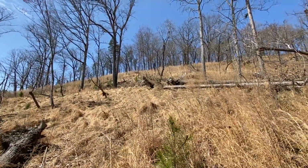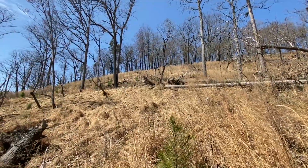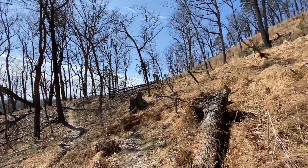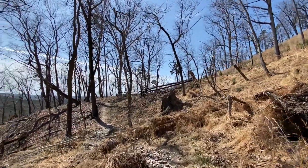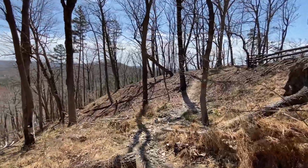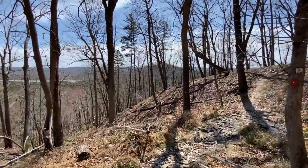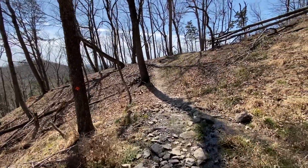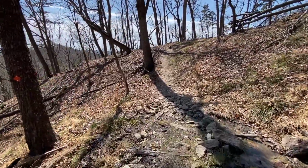There's a look up Sugarloaf from this side. A lot of grasses on this slope here. It's really opened up. A bit of water running down the mountain slope here.